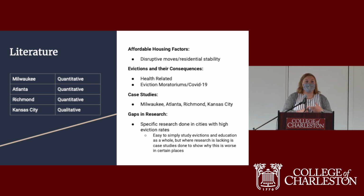The first 3, Milwaukee, Atlanta, and Richmond, were all done quantitatively, and so they looked at the relationships between evictions and educational outcomes. The 4th one I looked at, Kansas City, was qualitative, and that one helped influence my case study a lot, as I work much better qualitatively than quantitatively. Sorry to my previous professors who work really quantitatively, but I work better qualitatively, so I took some influence from this Kansas City case study, where they conducted interviews with parents and teachers in the community to help tell the story of the city that was facing these evictions.